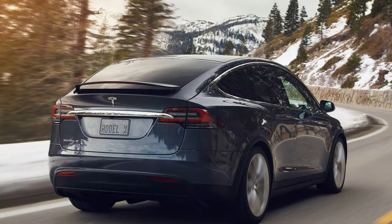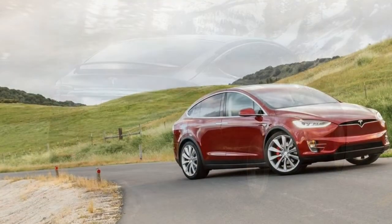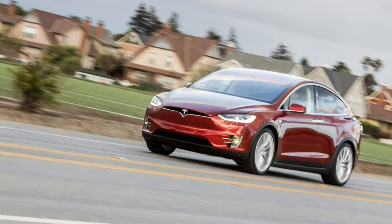Visibility. The panoramic windshield and expansive side windows offer a wide view, though some may not like having the sun always overhead. The wide-view backup camera works well, as do the excellent cluster display and proximity sensors.